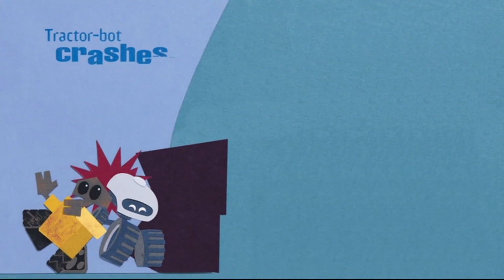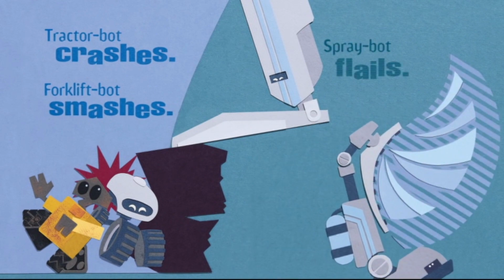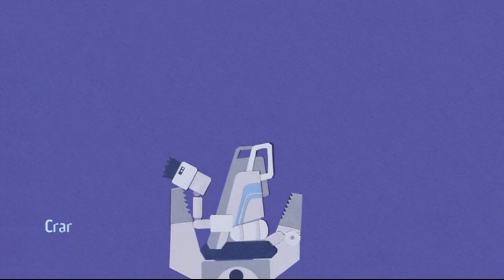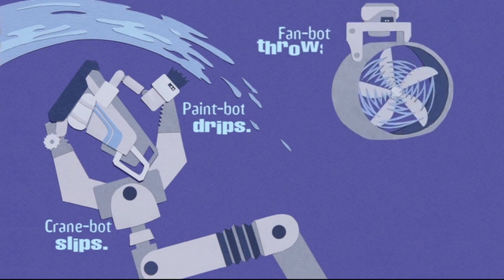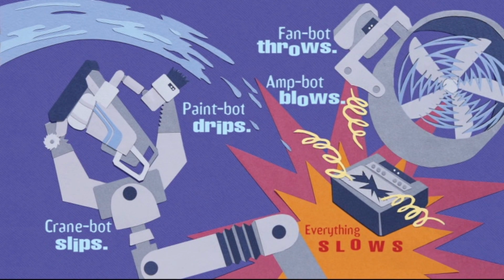Tractor bot crashes. Forklift bot smashes. Spray bot flails. Scrub bot sails. Crane bot slips. Paint bot drips. Fan bot throws. Amp bot blows. Everything slows.